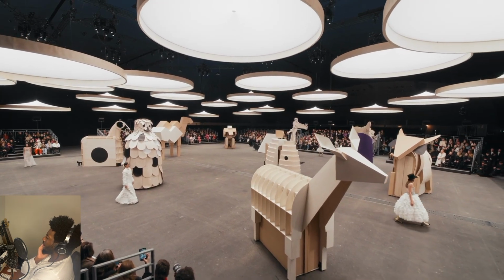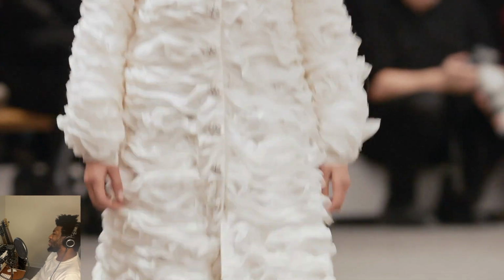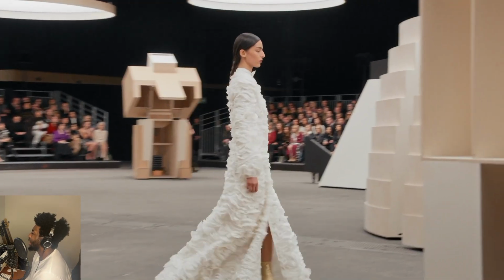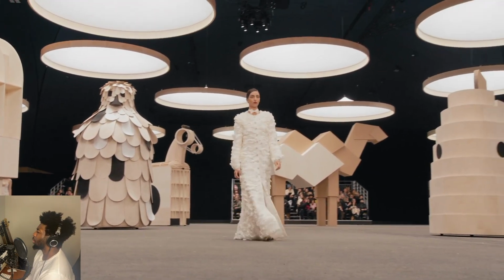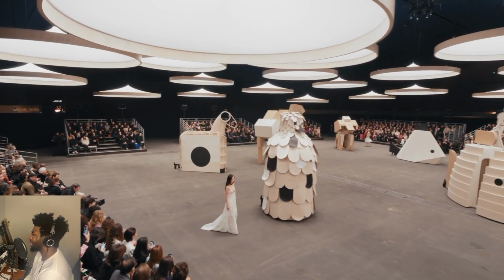Let me see that white look again, the white bow tie. Oh, here we go with the petals. Beautiful coat. I wish they had different shoes for it, but this is a gorgeous coat. At least put the white boots on. That's a gorgeous coat.